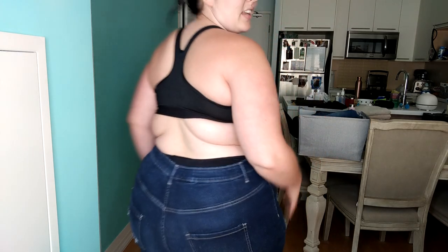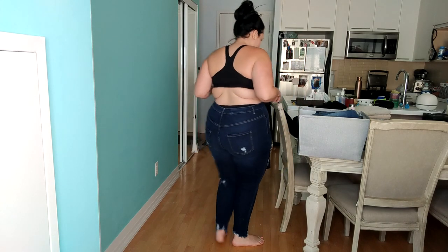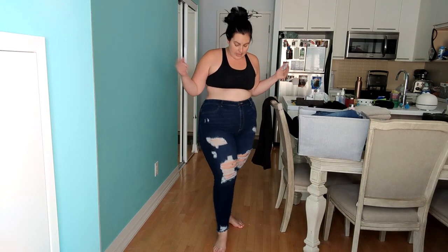I'm gonna show you the back. It's got a couple distresses in the back. It does have pockets in the back. And these, 100%, I would buy again and again. I love these.